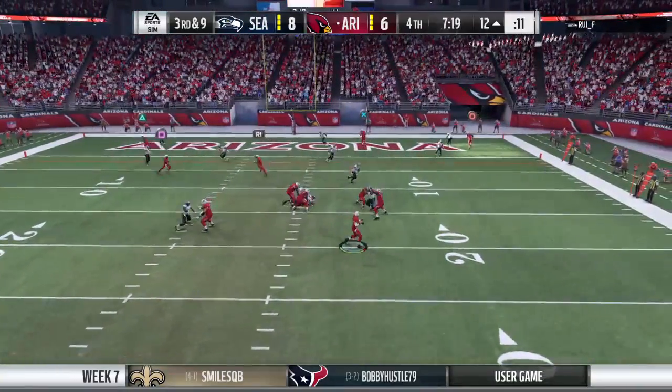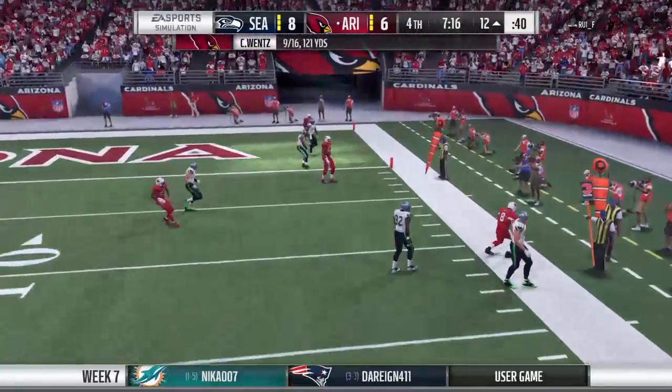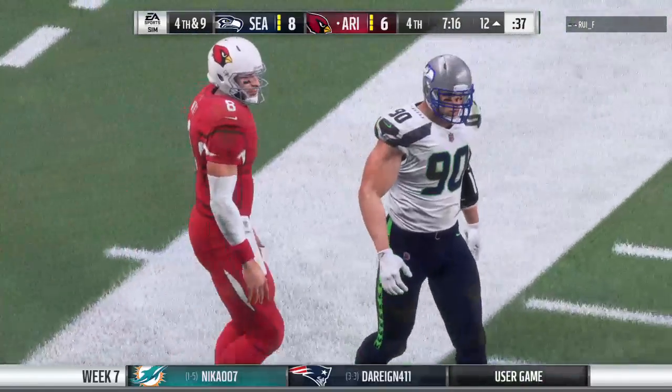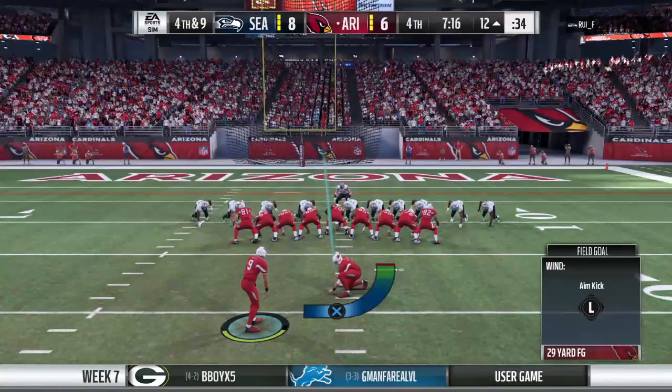Shotgun now for Wentz. Flushed out right. And probably the wise decision there. No one open. He just throws it away. And that keeps the field goal on the table as it's 4th down. I think that was a good job there defensively.